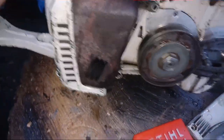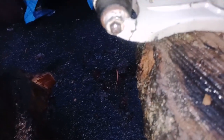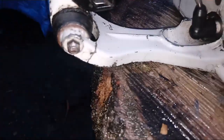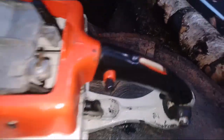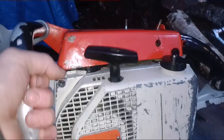So she has a break on the rear handle here. There's a crack, and that is why I have not cut with this saw. I didn't want it to take a knock and then potentially snap on the other side before it had a chance to get that either welded or work out some other repair, which I haven't done. She's just been hung on display and nothing else has happened to her.